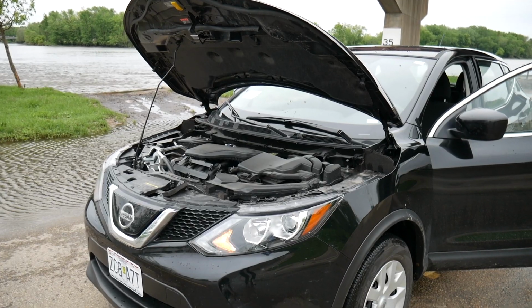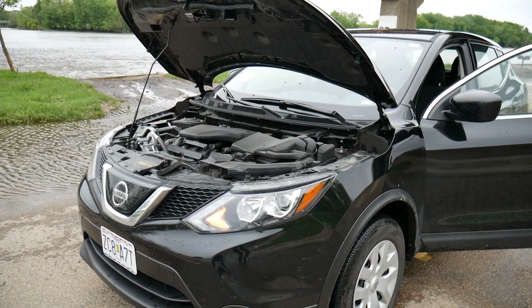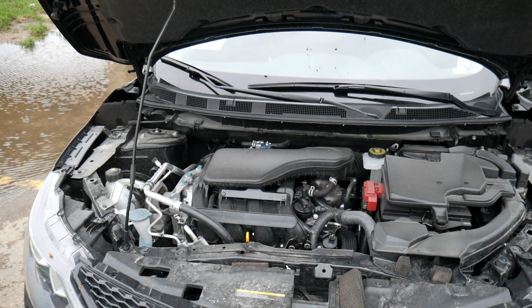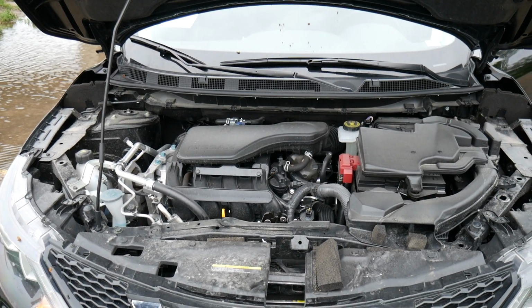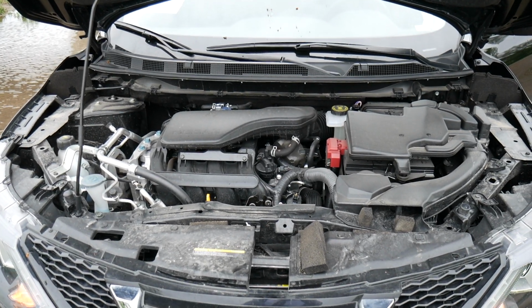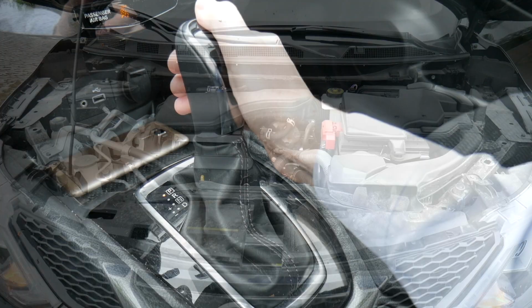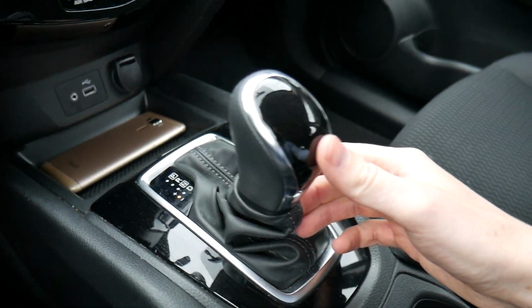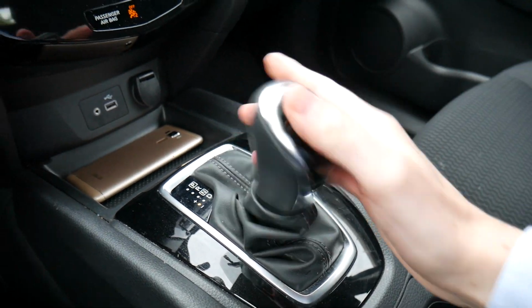Under the hood, the Rogue Sport has a 2-liter 16-valve 4-cylinder engine. By comparison, the Rogue has a 2.5-liter 4-cylinder engine. This also has a Xtronic CVT, or a continuously variable transmission with manual shift technology. That means you can pop that gear shift over to the left and then push up or down if you want to shift the gears manually.